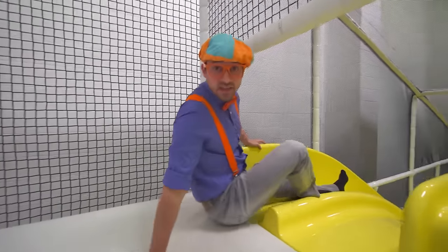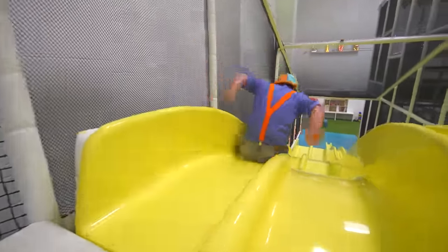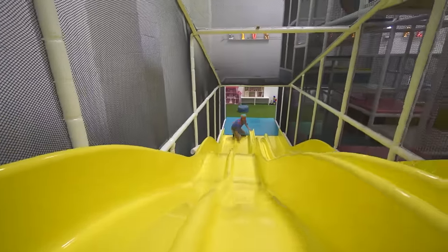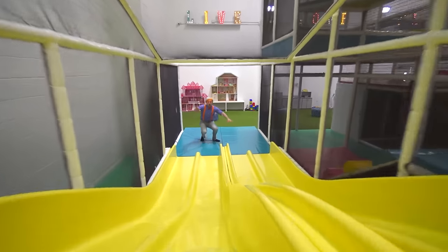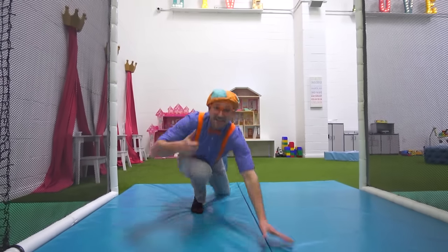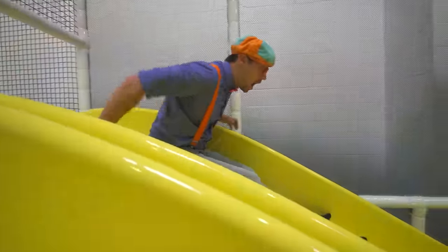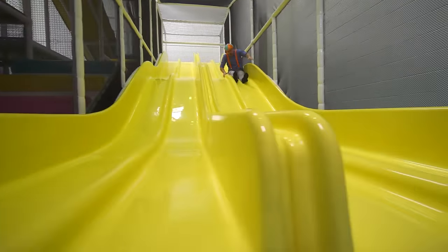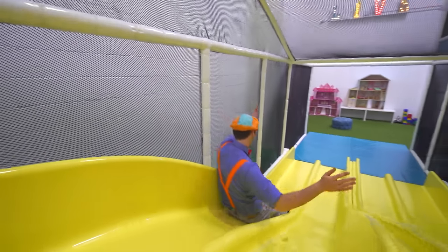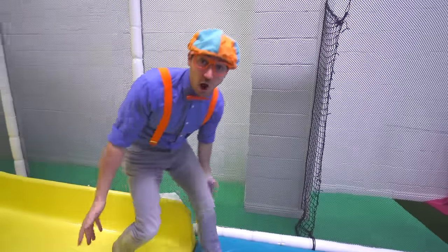Ooh, we're at the top of the yellow slide. All right, are you ready? Here I go. Okay, your turn. Yeah, whoa. Good job! That big yellow slide was awesome!